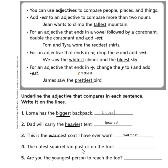The cutest squirrel ran past us on the trail out of all the squirrels in the entire park. Cutest. Okay. The cutest squirrel. Now, cute is C-U-T-E. Now, we can't have cute and then add our E-S-T. That'd put two E's in the middle there. We do not want two E's. So C-U-T, take off the E, then we add our E-S-T, cutest.